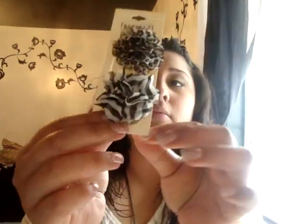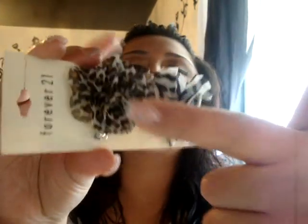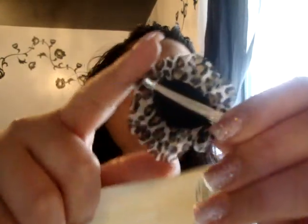Oh, I also bought, that's my sister. I'll call right now. I also bought this. And this is really, really cute. It has the leopard and the zebra, and they're actually clip-ons. So if you could see the clip-on right here. And it's really nice. I like it.